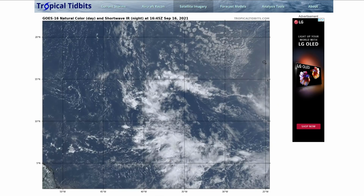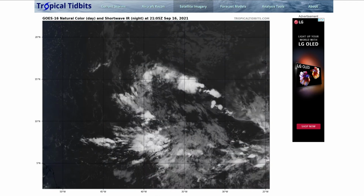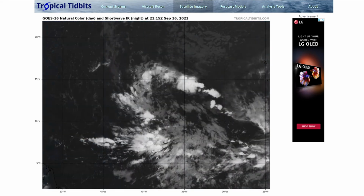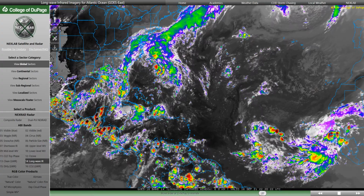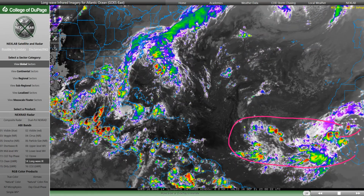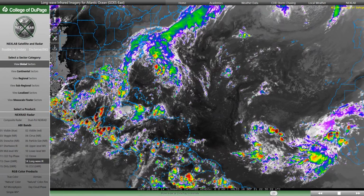Larry was one of the exceptions. But we haven't seen a lot of MDR development, which was kind of the case last year, too. If you remember, most of the activity was actually pushed off towards the Western Atlantic, towards our side of the Atlantic, or areas northward. But the actual MDR, what we call the main development region, which is this region off of the coast of Africa where all these tropical waves emerge and develop, has not been super kind. It wasn't kind last year. Hasn't been a whole lot more kind this year.